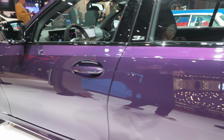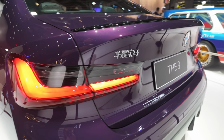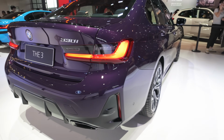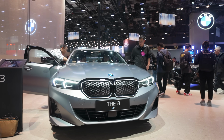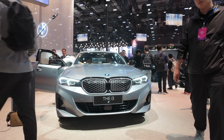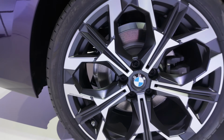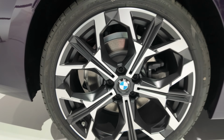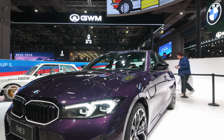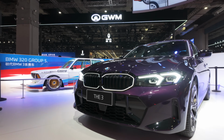The 330i 50 Years Edition is limited to 1,000 units, while the 330 long wheelbase is capped at 1,400 units. If you get the BMW G28, either the long wheelbase or the regular one, that will be limited to just 100 units. You can also see a very cool wheel design. I love these dual color spokes right there. And of course, Thunder Night Metallic, it's one of my favorite colors. And it looks really cool on this 330i.